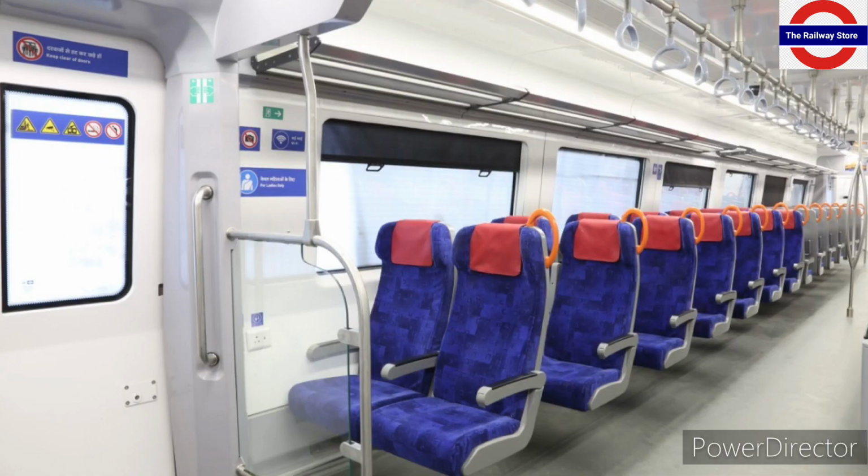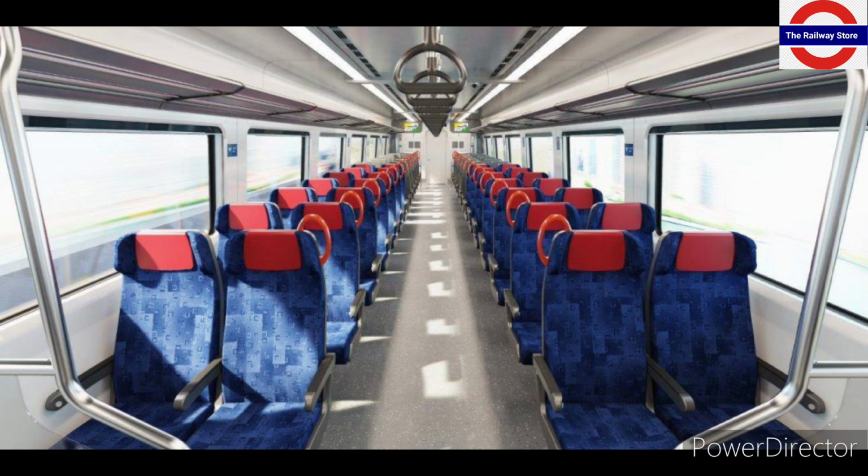So lastly, as a conclusion, I want to say that RRTS is a new, dedicated, high-speed, high-capacity, comfortable commuter service connecting regional nodes in NCR, that is National Capital Region. RRTS is different from conventional railway as it will provide reliable, high-frequency point-to-point regional travel at high speed along with dedicated pathways. RRTS is different from metro as it caters to passengers looking to travel a relatively longer distance with fewer stops and at high speed.